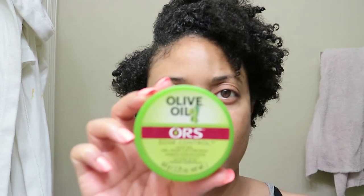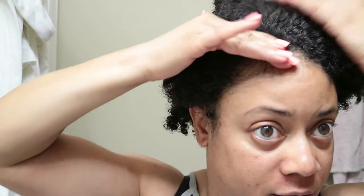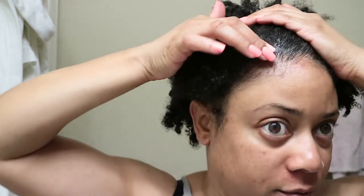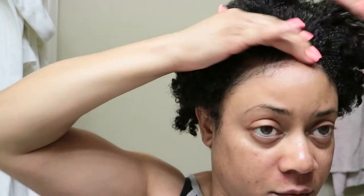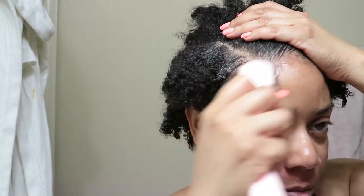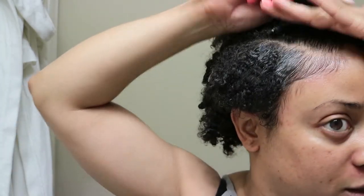I'm just going to get my trusty Ors Edge Control. And since my hair is nice and dry, it should slick down very easily without popping up. So I'm going to just slick my baby hairs down, because that's pretty much all you can do with baby hairs, is slick them down, because they're going to either fly up or what have you.